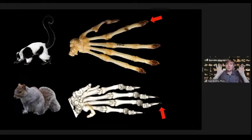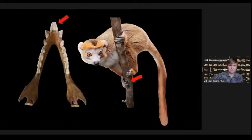So believe it or not, just looking at your hand, there's a lot of clues that link us to something like a lemur, because we have thumbs, we both have fingernails, and then if we push on the side of our faces, we find we both have this ring of bone going all the way around our eye that tells us that the fossil record of lemurs is going to tell us something about the fossil record of humans. Fossil record of squirrels is less useful for trying to figure out where humans and lemurs came from.